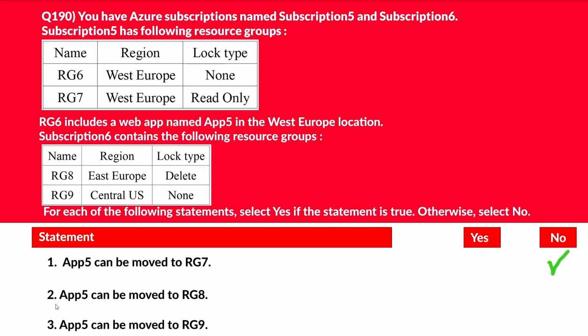Statement 2 says F5 can be moved to RG8. F5, if we focus, is in the West Europe region, and RG8 is in a different region, that is East Europe. We can move app service resources to a different Azure region. Therefore, the answer is yes. Please hold on for a while because I'll be showing you the proof in the official documentation shortly, on why the answer is yes. Now let's move to the third statement.